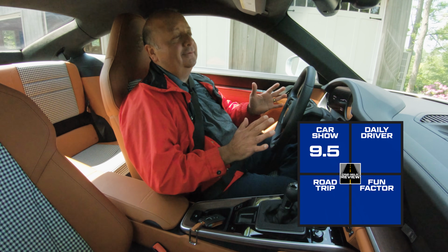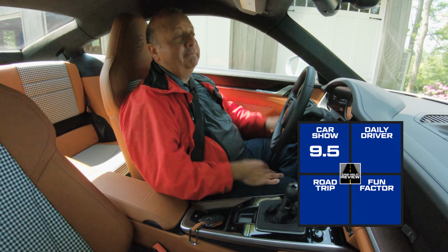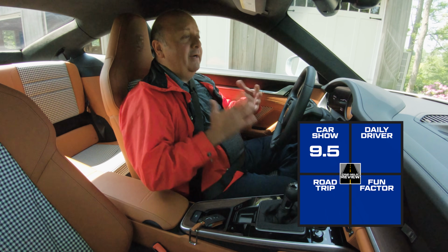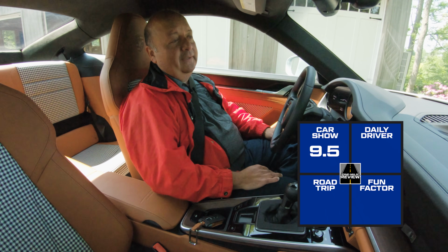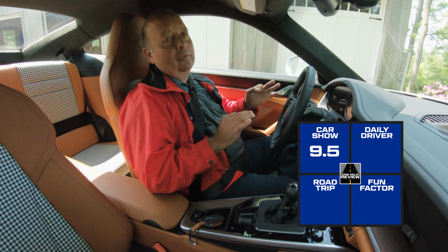This comes to any Cars and Coffee and it's immediately going to get all the attention, simply because so much has been written about it. You don't see that many of them. It's rare to see a heritage car in the flesh, and the Sport Classic is a Porsche home run.